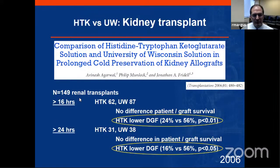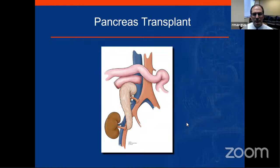Thereafter, we looked at it varying by amount of ischemia time, 16 hours, 24 hours, and we actually found that the HTK had lower delayed graft function compared to the UW. And so again, we began to use it routinely at our center for kidney transplantation.